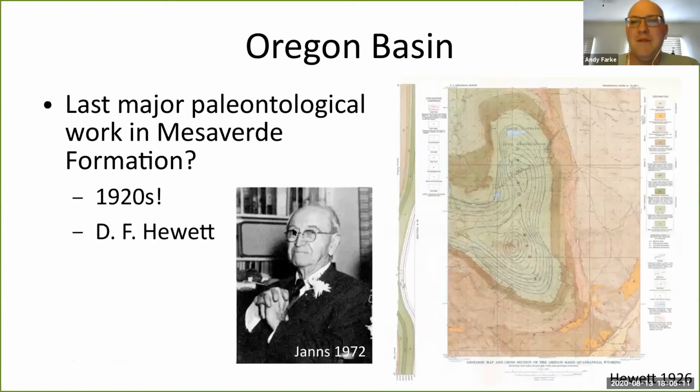And even better, as I got looking through the literature and talking with researchers and scientists in Wyoming and who have done field work in Wyoming, this looked like an area where there had been virtually no field work done previously. In fact, the last and only mention of fossils I could find in the geological literature was back in the 1920s. And this was work done by a geologist for the US Geological Survey named D.F. Hewitt. He mapped that area. He noted that there were some dinosaur bone fragments in some areas. And that's about all we knew.